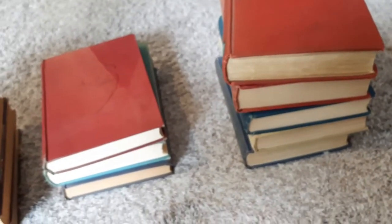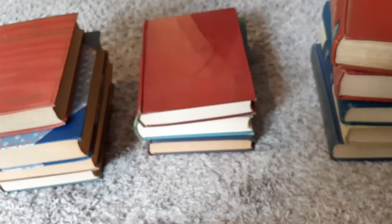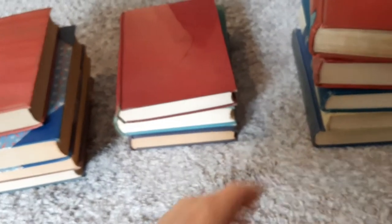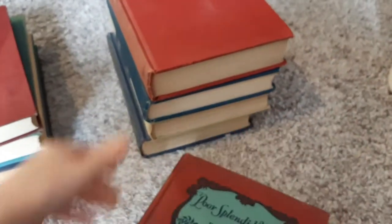I'm kind of baffled that I wound up with books that I am thoroughly interested in when these were just, again, being sold as a set of books for decoration. I definitely did not expect to find nonfiction books that I would be interested in. I think there's only one that I'm kind of not gunning for. Let me see.